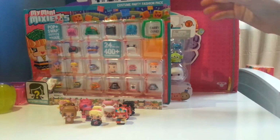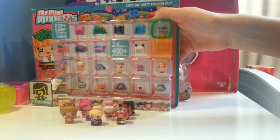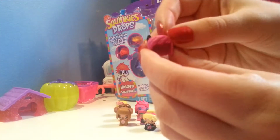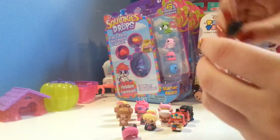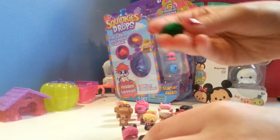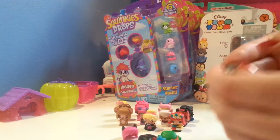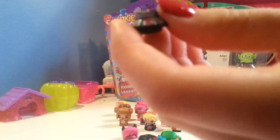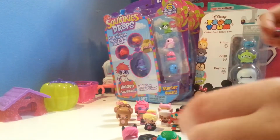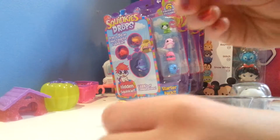And we're going to open up this My Mini MixieQ's. This is the Costume Party Fashion Pack. I don't think any of these have rarities, but I'll start by showing you some of the hairstyles we got. We got this one, we got this one, we got this one, and we got this one. And then some of the outfits we got this one. I'll put them kind of close to the camera so you can see them. This one, this one. I guess we'll open that next.